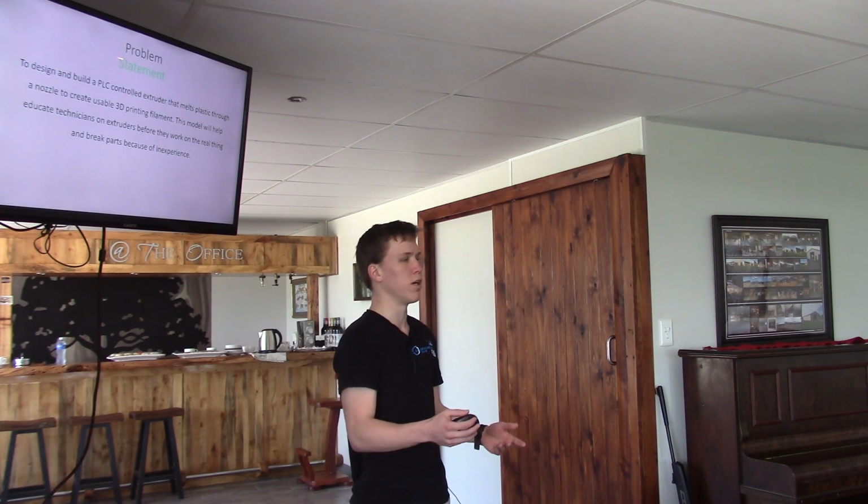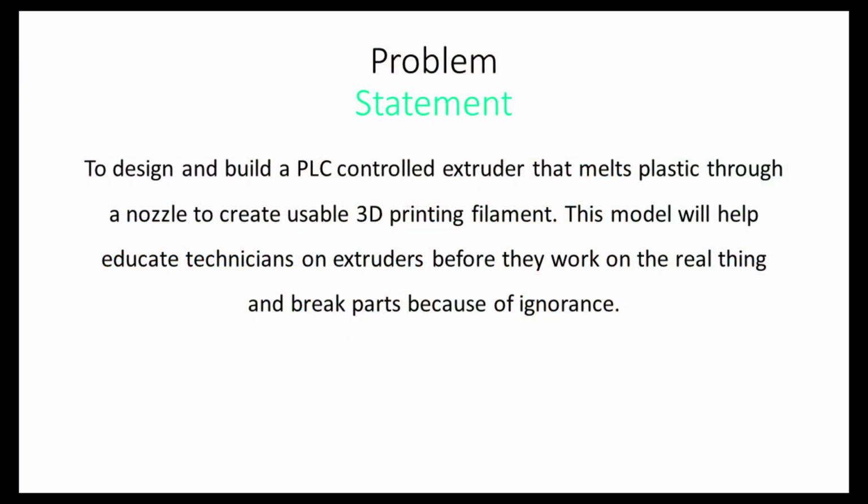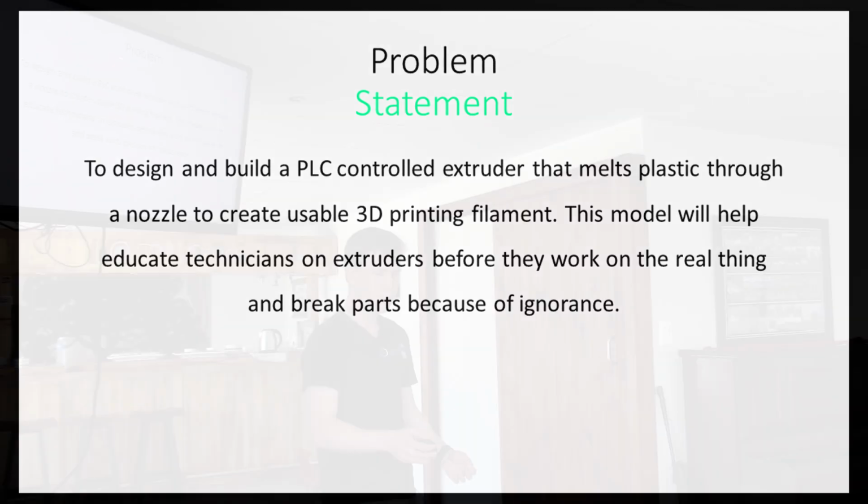Now, naturally, my problem statement was to design and build a PLC-controlled extruder that melts plastic through a nozzle to create 3D printing filament. This model will help educate technicians on extruders before they work on the real thing, to help prevent them breaking any parts because of inexperience.